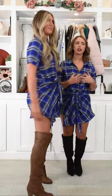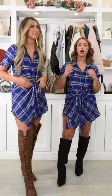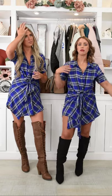This is the Downtown Darling plaid button-up dress available for $44. This color is so fun. I never see flannels this color anymore. I feel like we stick to our classic plaid color, so this is really fun in that poppy royal blue. It is definitely gorgeous on everyone. Really flattering because in that tummy area there's print, a lot going on, and a tie. So you don't really know what's happening under here.